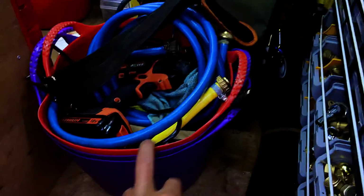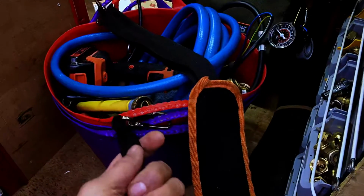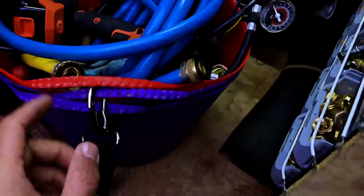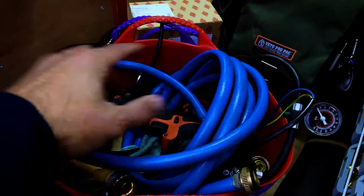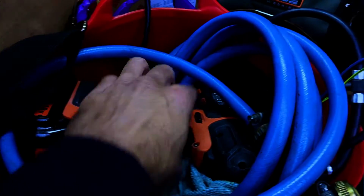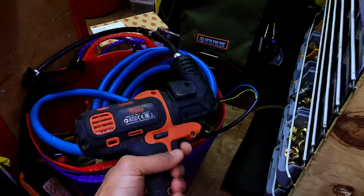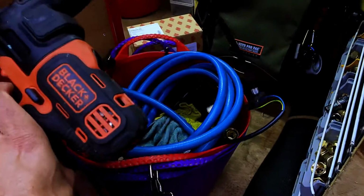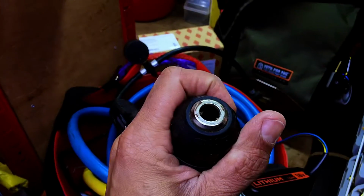And then this bucket, well, basically it's 3 buckets. So on one bucket I've got a Bucko shoulder strap, so I can carry the buckets at once. And the reason why I have 3 buckets is because one bucket has my drain hose, towels, the Black & Decker drill, which currently has the air pump attachment attached to it. So this is how I pump my expansion vessels. Inside the bucket there's also a chuck, a 10mm chuck.